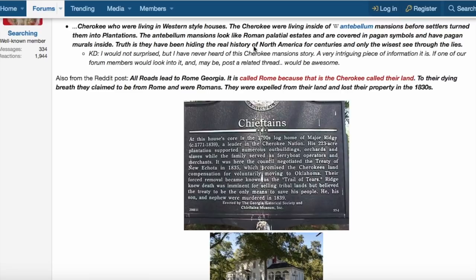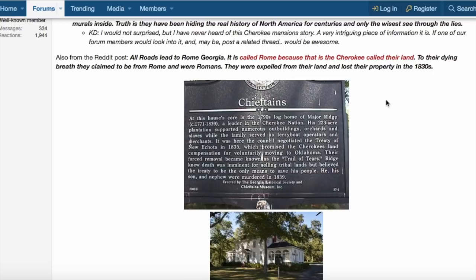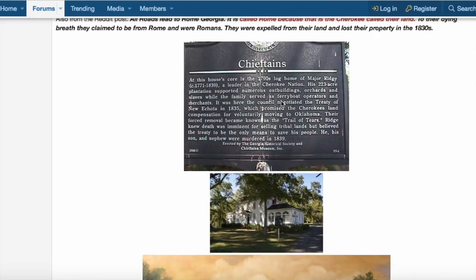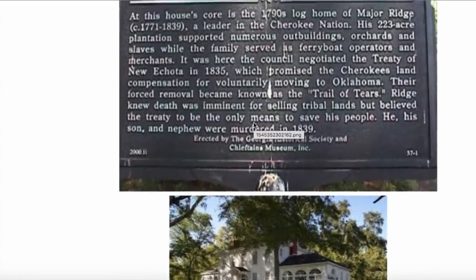The mansions look like Roman estates and are covered in pagan symbols and have murals inside. In the 1830s, Cherokees were said to have been expelled from their property. And here the comment that all roads lead to Rome, Georgia. It's called Rome because the Cherokee called their land Rome and claimed that they were Romans. And here a plaque from the Georgia Historical Society.